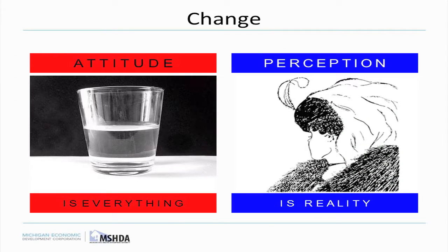And we want to change. The communities that have the Main Street program have recognized that their community isn't what it used to be. So we want to have this change. And a lot of it is attitude. Attitude is everything. And perception. So perception is the reality. So there's going to be change in the community. You all probably have people in the community that are resistant to change. But this is a change for the better for your community.